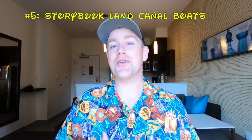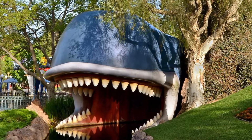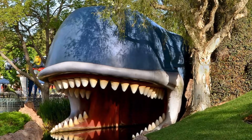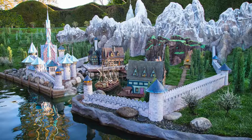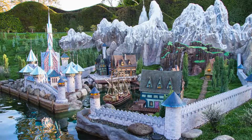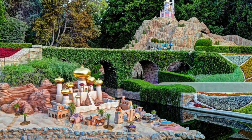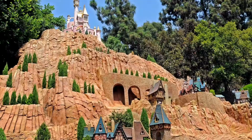So starting at the bottom of the list and working our way up, we're going to start with Storybook Land canal boats. This ride is absolutely wonderful. As you get on the boat, the first thing you do is you make your way through Monstro's Mouth into this different land where everything has all of a sudden been miniaturized and you get to explore all of your favorite lands from all of your favorite Disney movies. From Cinderella, Frozen, and more, you can explore these miniature sets that have been handcrafted very, very well.